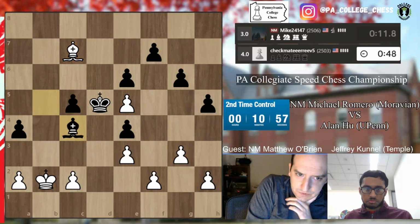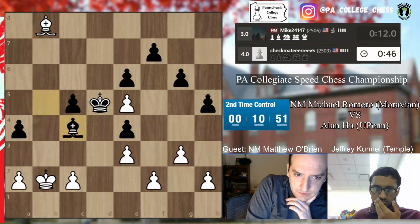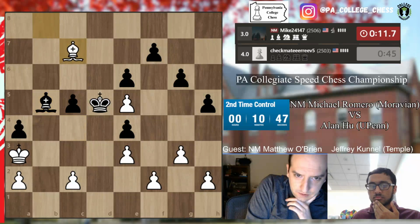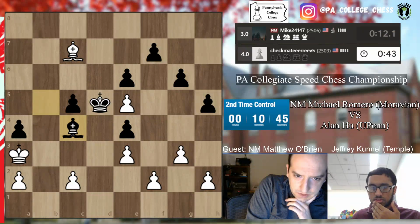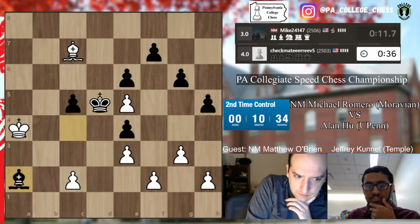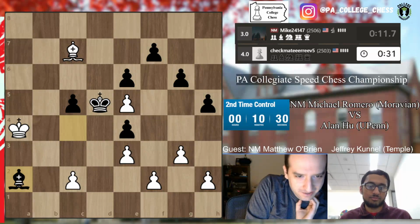Yeah, there's no entry points whatsoever. And Alan correctly gets his bishop to d6, in my opinion. There's no way for the Black king to get into the king side, as far as I can see. Though I do think maybe a3 would probably be a little bit easier to hold the draw, I guess. I think everything is fine.